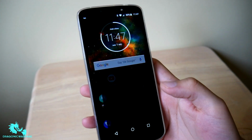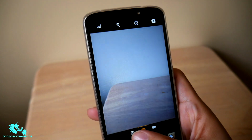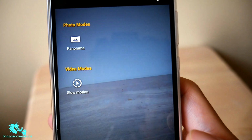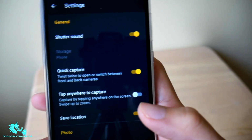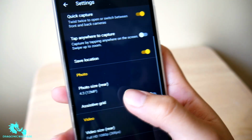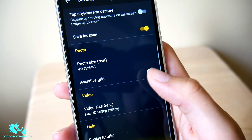The camera is the next thing we want to talk about. So this is the standard Motorola camera. It's kind of basic, and I'll show you a couple reasons why. So here we go. The one thing that this phone has is slow motion, which other phones don't have, so that's a plus. There you can click settings. You do have your shutter sound, quick capture, tap anywhere to capture. Photo size, of course, is 12 megapixel. Assistive grid, you can activate that, and nobody really does.